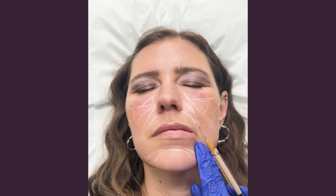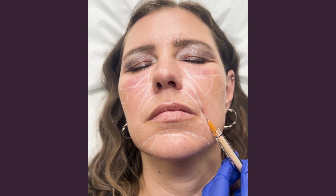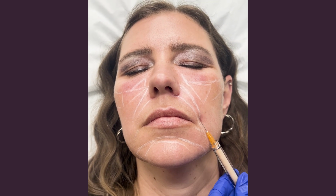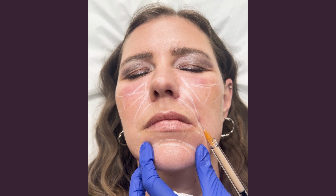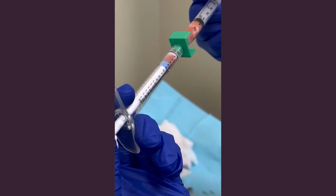And so I can inject it anywhere on the face, which is so nice. I can inject it just like filler. I can inject it in what we call the nasolabial folds. I inject it into the cheeks, the temples, the marionette lines, which are these shadows here. I can even inject it into the lips to help define that lip border better. I actually combine PRF with Sculptra, that collagen stimulating filler, or I will combine it with Radiesse, which is another biostimulatory filler.